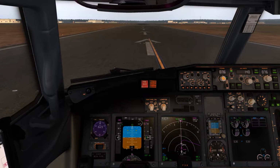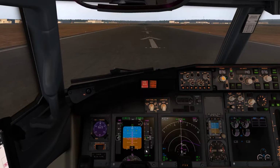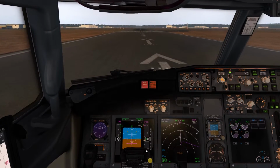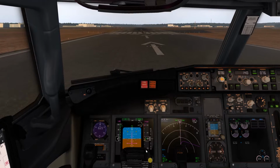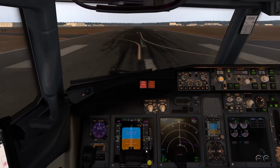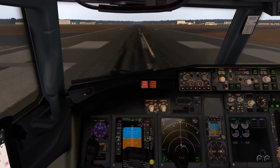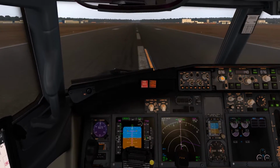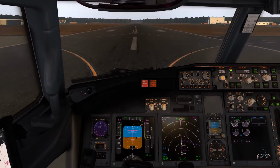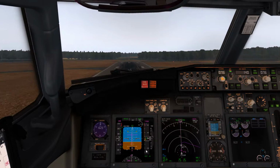Come to 40%. And toga. It's out of trim. A little wind coming. So, airspeed live. 80 knots. Check. Throttle hold. V1 rotate. Rotate. Positive rate. Gear up.